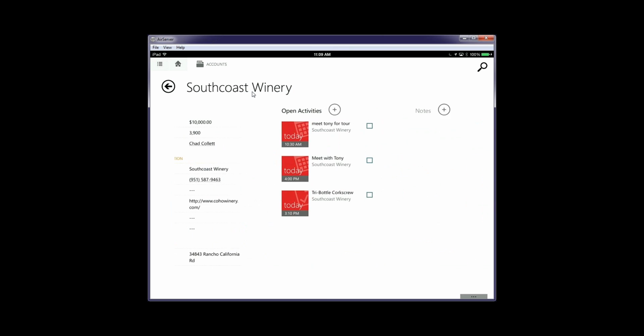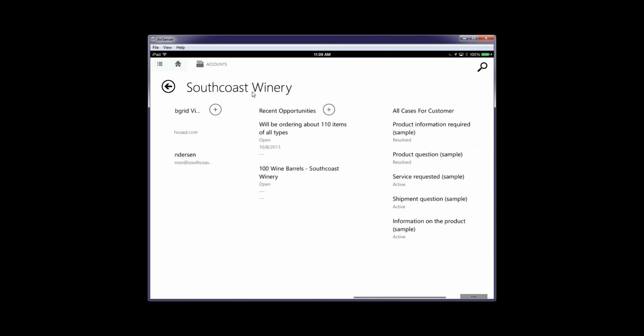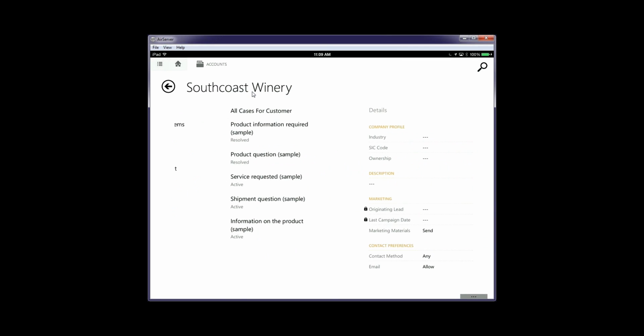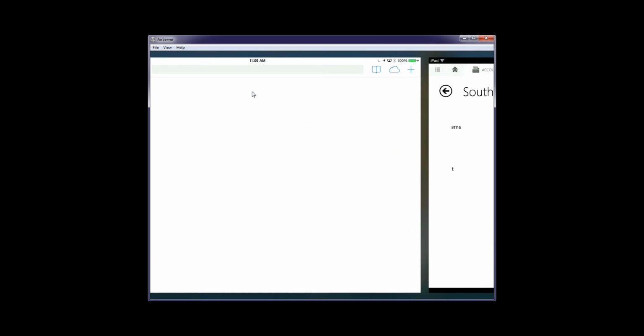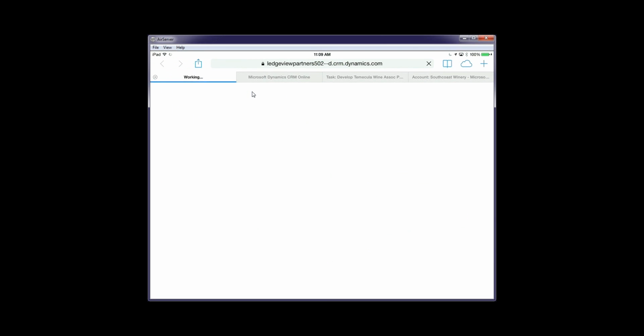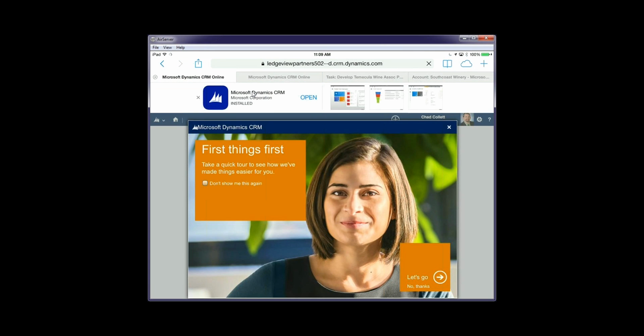Moving through, you can see the summary, the activities, all of our contacts, all of our cases, everything you're looking for. As I mentioned, the web browser: if there's something you want to accomplish or look at in your CRM for tablets and you're also connected to the internet, you can feel free to just open that right up in your browser from your command bar. And that'll bring you right back up.